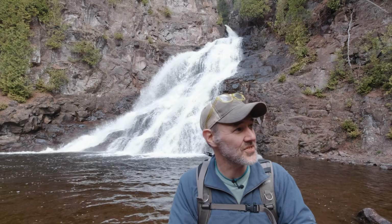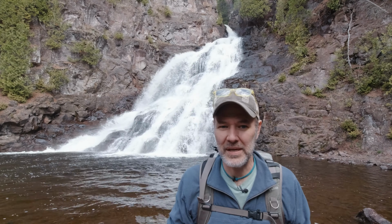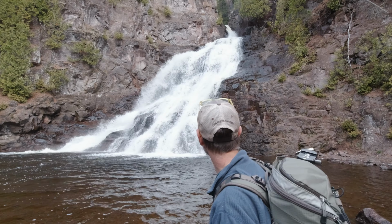Try to capture it. My clouds are rolling in, so my exposures are nice. No real out of control highlights. Everything should be great as long as I can find something pretty to point my camera at. I mean, I have something pretty to point it at. I gotta make it look interesting though, right? And that's the challenge.